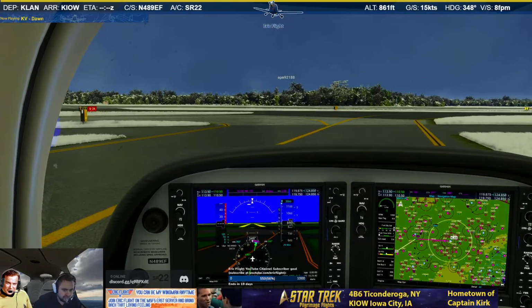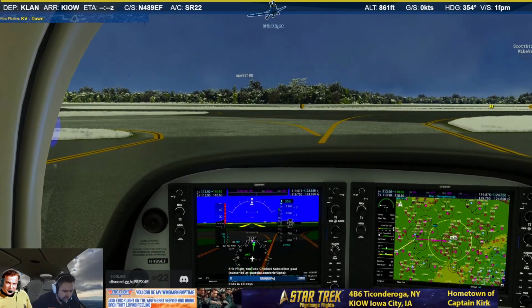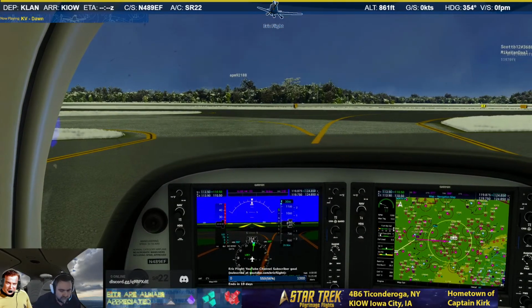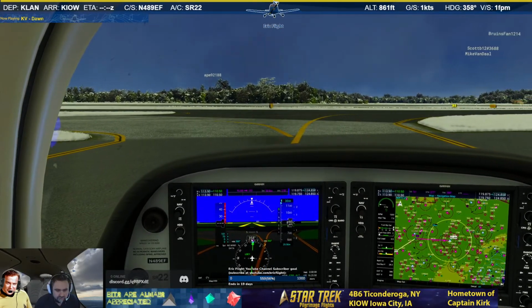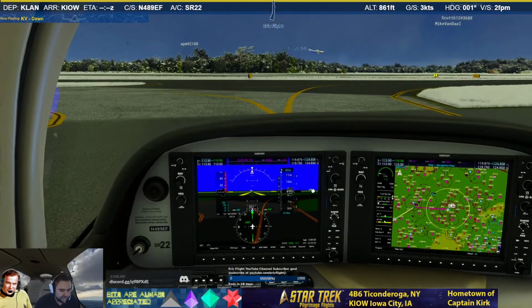9 Echo Foxtrot, amended clearance, maintain 4,000 initially. Maintaining 4,000, 9 Echo Foxtrot. Okay, so we will do that on the run up there. 4,000, there you go.